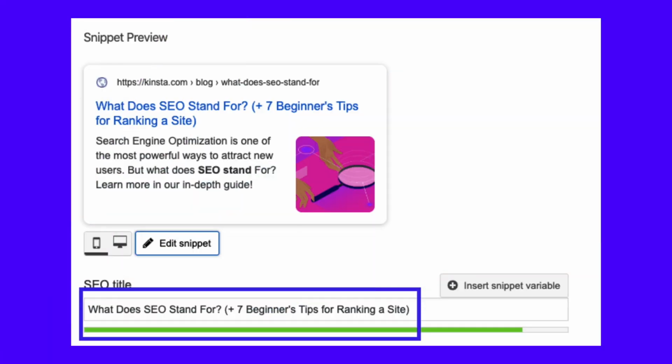Titles are limited by pixels now, but Yoast SEO uses character counts, which is a close approximation. You can manually set a title tag in the Yoast SEO plugin. Remember that Google has a viewable limit of around 60 characters on desktop. If you go over that, searchers may not see your entire title on SERPs.